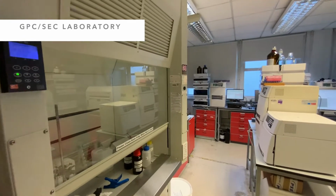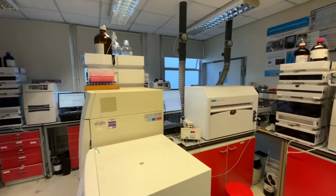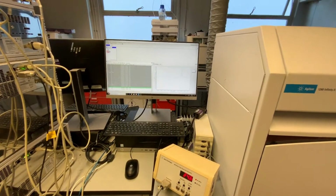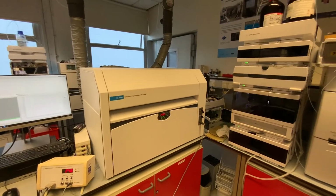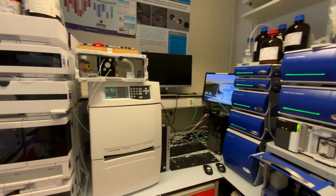More on this later. First up is our GPC/SEC Lab, which contains 7 state-of-the-art instruments, including a high-temperature model. This technique is the de facto leader for measuring molecular weight distributions of soluble polymers by separating them on a column by their hydrodynamic volume in solution. Using advanced detectors, we can also obtain information on architecture and branching, for instance.